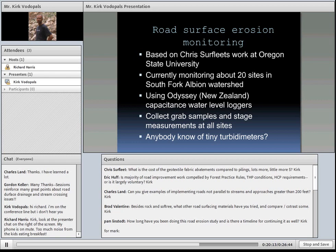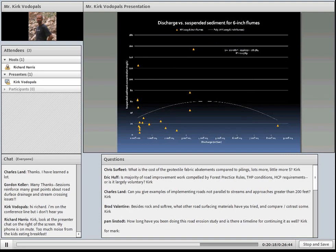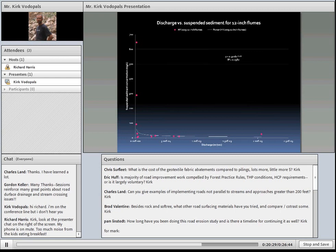And then we create some relationships between discharge and suspended sediment, and as you can see on the graph, these relationships that we have aren't exactly what we're looking for in terms of accuracy. This is mainly due to the fact that we're not collecting turbidity measurements, so we're hoping to maybe improve our accuracy with a higher sampling frequency, or maybe actually using some turbidimeters in the future.